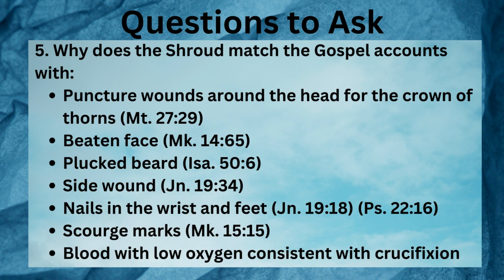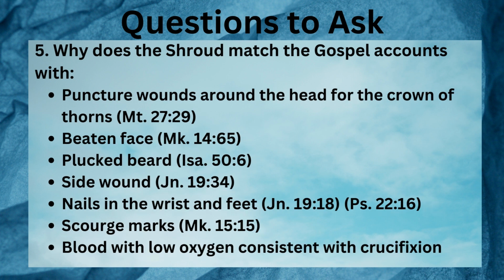So, why does the shroud match the Gospel accounts so well, with puncture wounds around the head for a crown of thorns, according to Matthew 27:29? You have a beaten face, according to Mark 14:65, a plucked beard that was prophesied in Isaiah 50:6, the side wound that was written in John 19:34. You have nails in the wrists and the feet, according to John 19:18, and across all the Gospels. Scourge marks, according to Mark 15:15, and blood with low oxygen, consistent with crucifixion victims.